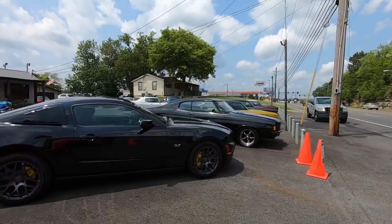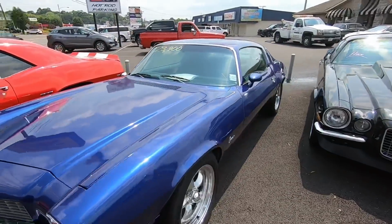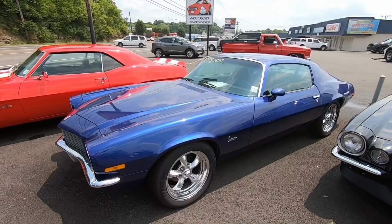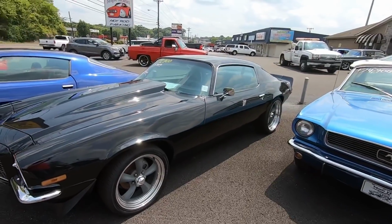So we've hit the front row now, heading on down. There's a couple more Camaros we got here. This is 71. This one's 23.9. Another 71 sitting right beside it, 27.9, 5-speed car.